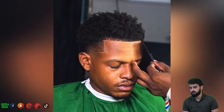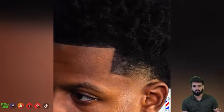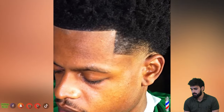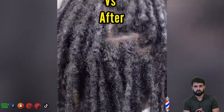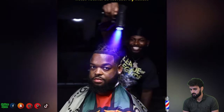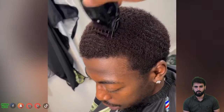And just look at this one. I think that enhancement wasn't needed. Applying some twist foam on the top, and here is the final and perfect product. Oh my god, that barber masterpiece inspired by the Slay Hancho.